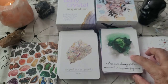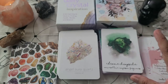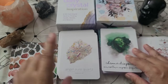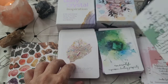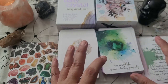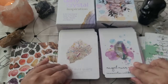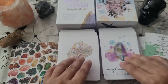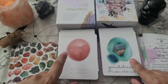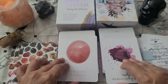Oh my gosh, how am I going to say this? Diopasite is not, I know I'm saying that wrong. I do have this crystal. I can't pronounce it for some reason, but it's not included in the crystal inspirations. There's a lot of them here that aren't included here because there's 22 for the heart here. Emerald. And they both have angel aura quartz. This is not included in the Daily Crystals. Ruby is not included.